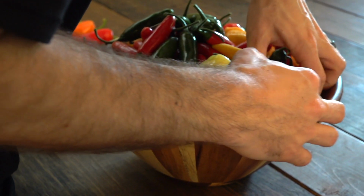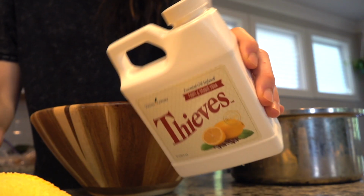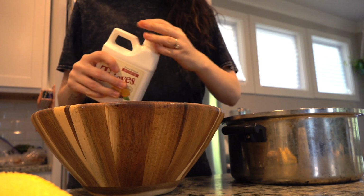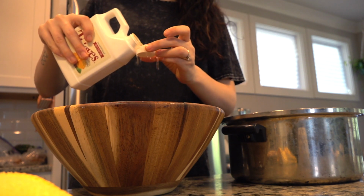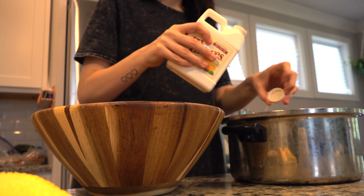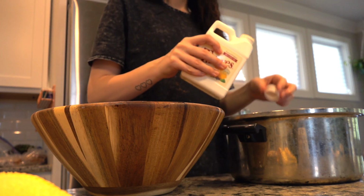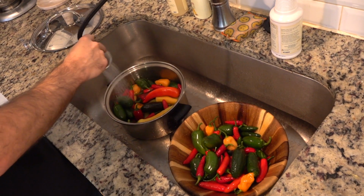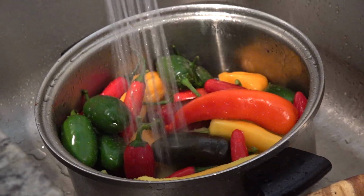So Dan brought them in, sorted them all out just to see what we had, and then I took my Thieves fruit and veggie wash, which is a plant-based fruit and vegetable cleanser that I love to use on my produce, and I poured a capful of the concentrate into these two little buckets because I knew it was going to take a lot, and then we rinsed down the produce and filled the buckets up with water.